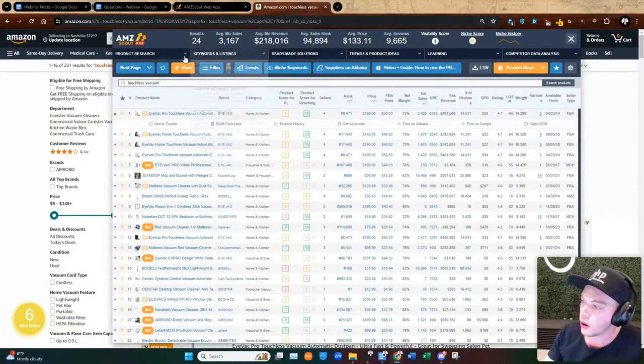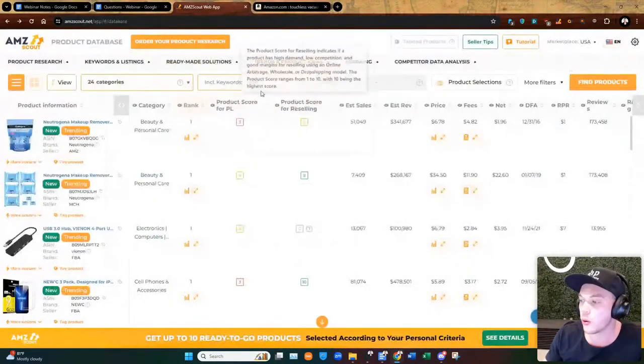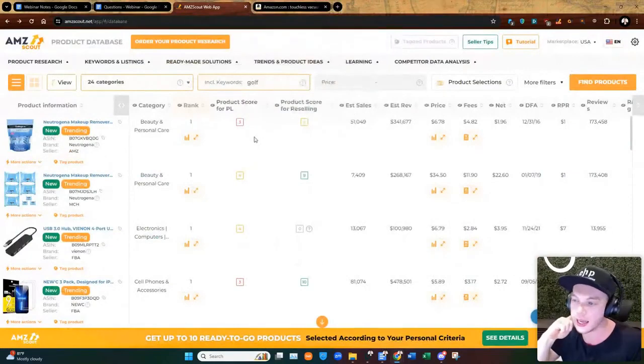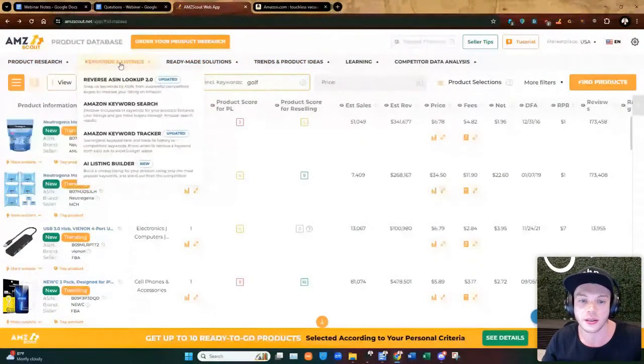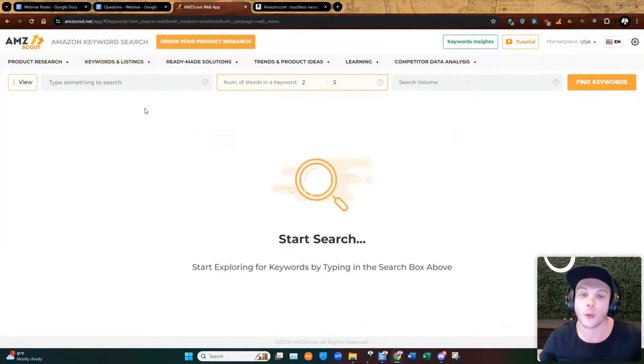All right, so we went over this tool. Now we're going to go into AMZScout. This is included at the end as well if you were looking for a tool like this. But what you're going to do is go to keywords and listings, and you're going to go to Amazon keyword search. And we're going to type in that keyword.